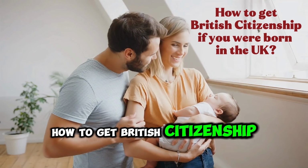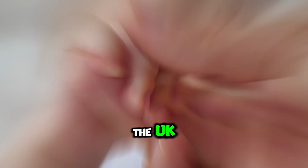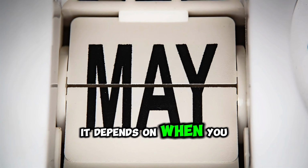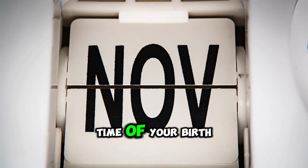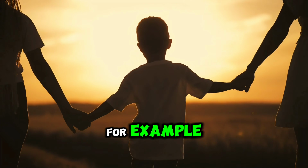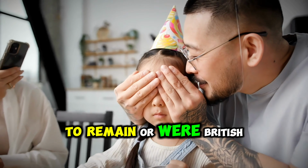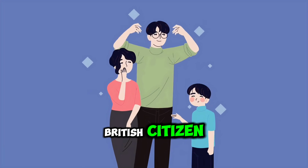How to get British citizenship if you were born in the UK? If you were born in the UK, depending on your circumstances, you may not automatically get British citizenship. It depends on when you were born and your parents' circumstances and immigration status at the time of your birth. For example, if one or both of your parents had indefinite leave to remain or were British citizens when you were born, you will automatically be a British citizen.